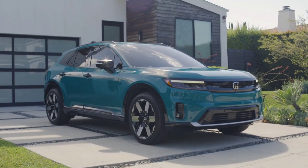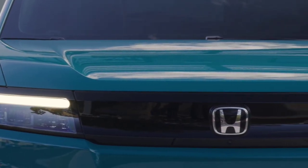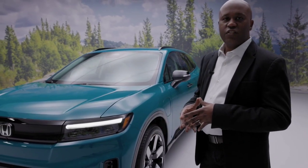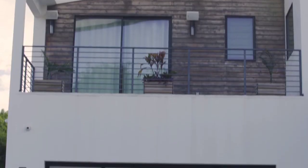But with it being the top trim Honda Prologue Elite, it's filled with great class-leading technology, including full LED headlights, surround view camera, parking sensors, and the latest safety technology.